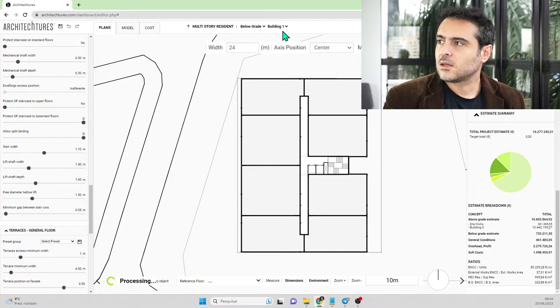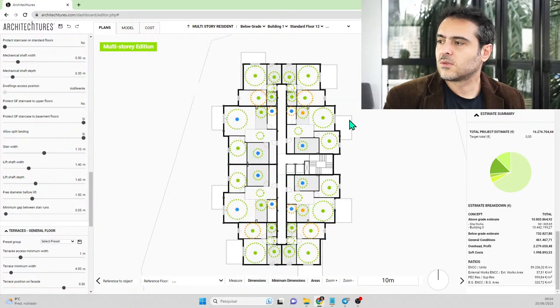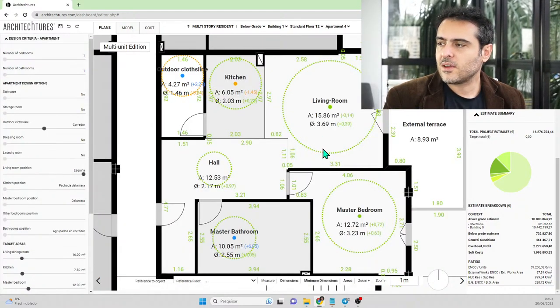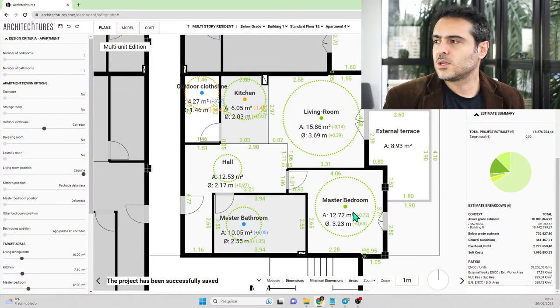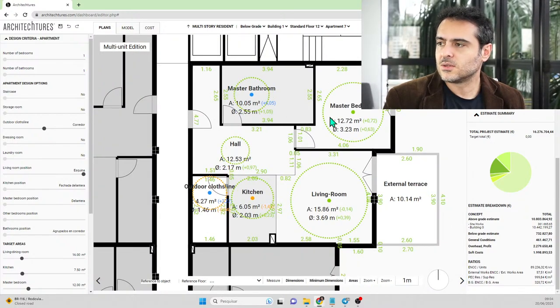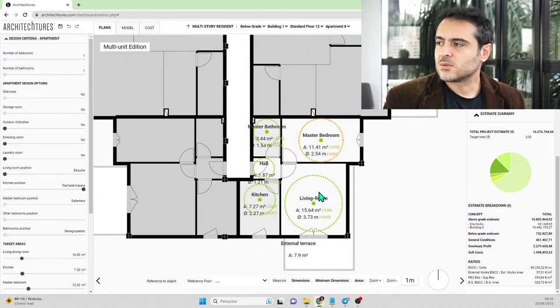So let's see. Standard floor. Yeah, now we are back with the apartments. Here we have this master bath. Oh, master bathroom is here. Master bedroom is here, right? So we have here this big bathroom. As we can see, then we can change this manually and, of course, improve this design. But this is something very nice, right?